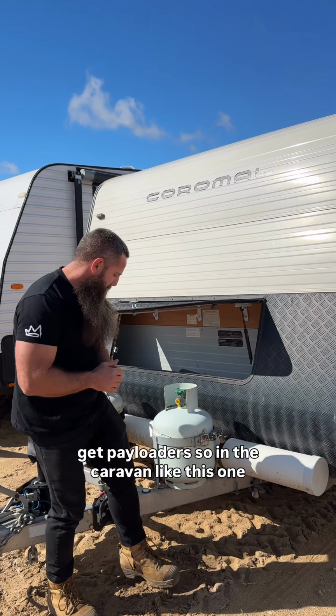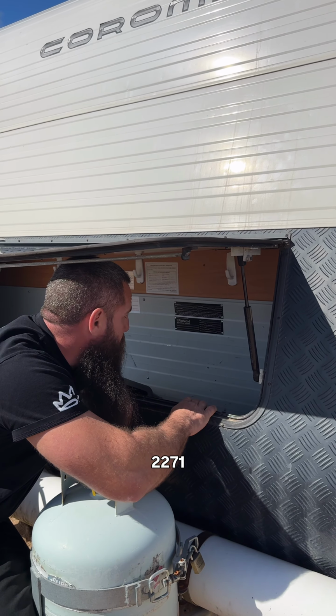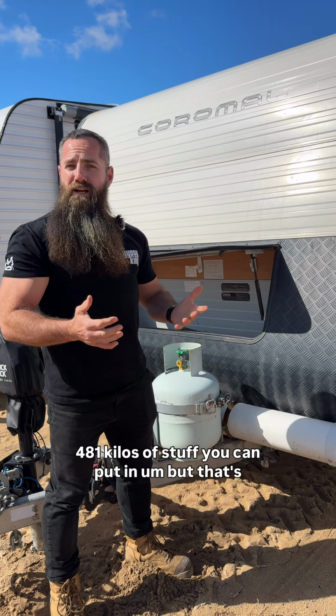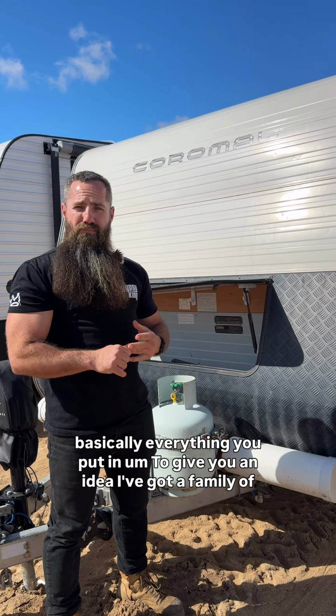So in the caravan like this one, tare mass is 1784. The ATM is 2,271. 481 kilo payload, if my maths is correct. So that's 481 kilos of stuff you can put in. But that's got to include your water, that's got to include clothes, that's got to include basically everything you put in.